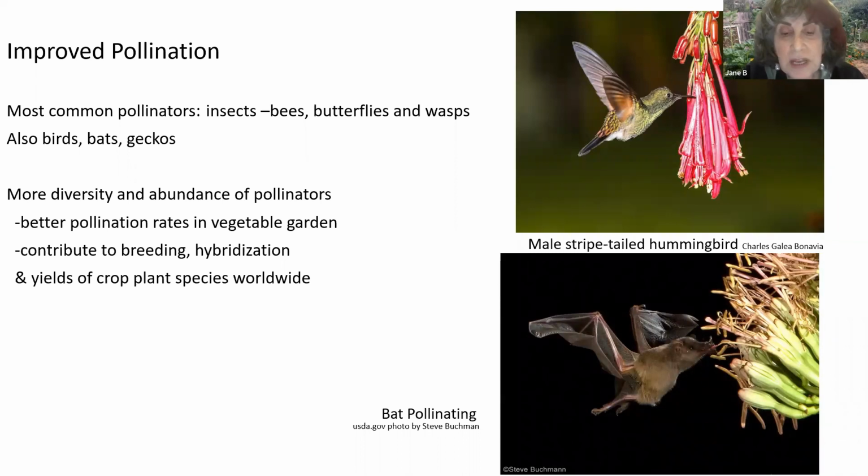The greater the diversity and abundance of pollinators in our landscapes, the better our chances of having great pollination rates in our vegetable gardens. Pollinating insects contribute to breeding, hybridization, and yield of crop plant species worldwide. Both global demand for food and dependency of food crops on pollination are projected to increase, while wild pollinators have declined over recent decades.